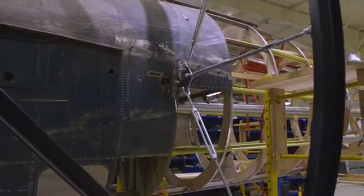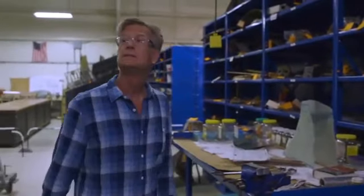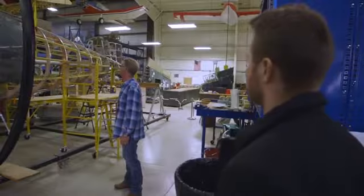How much money would it take to finish? I don't know. Pete said 40,000 for parts. The funding's gone. Well's dry. Might as well be $1 million at this point. So 40,000. That would do it? Yeah, I guess so.